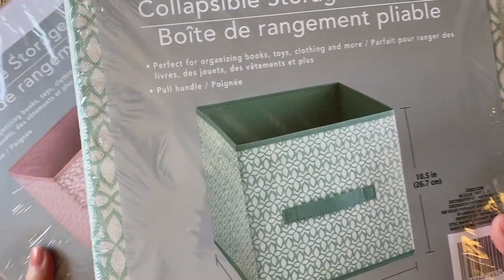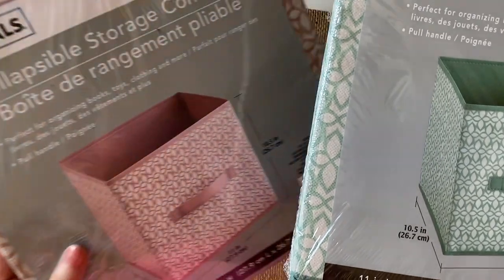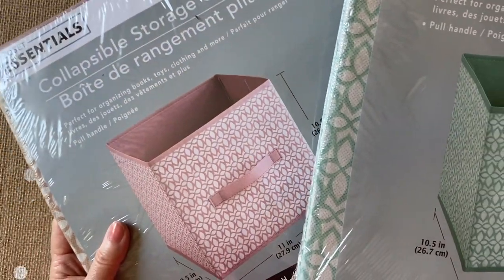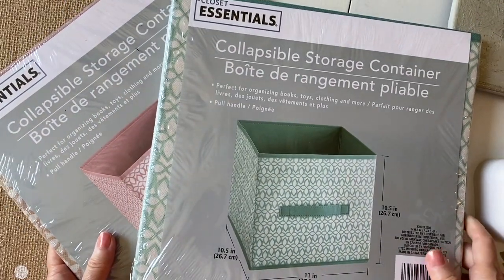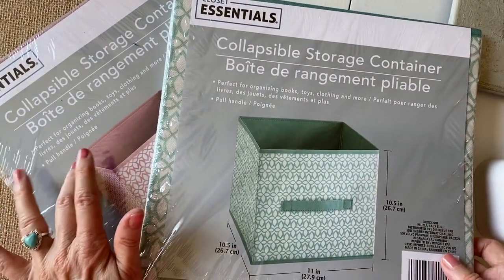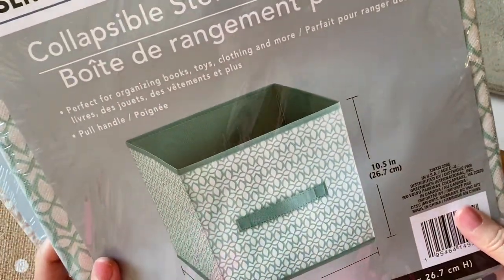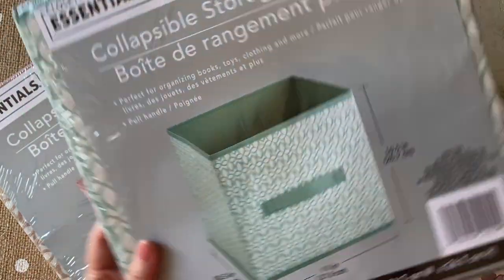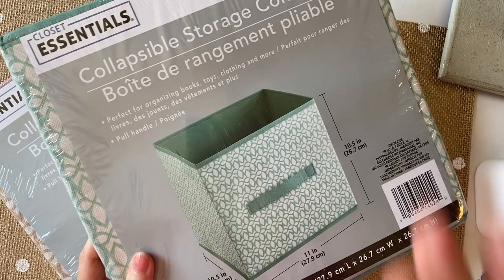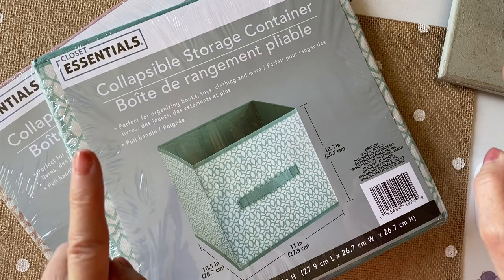So I have two green ones, and they didn't have a third green one, so I picked up a pink one, which is fine. If they ever have another green one, I'll get it, because there's three shelves that these would fit on. But I can always use the pink one. For now, they're really cute. And then I'm thinking I can start maybe putting some craft things in there. I don't really know yet. I'm still working that all out. It's still a big thing. But I'm getting there, and I will get there.